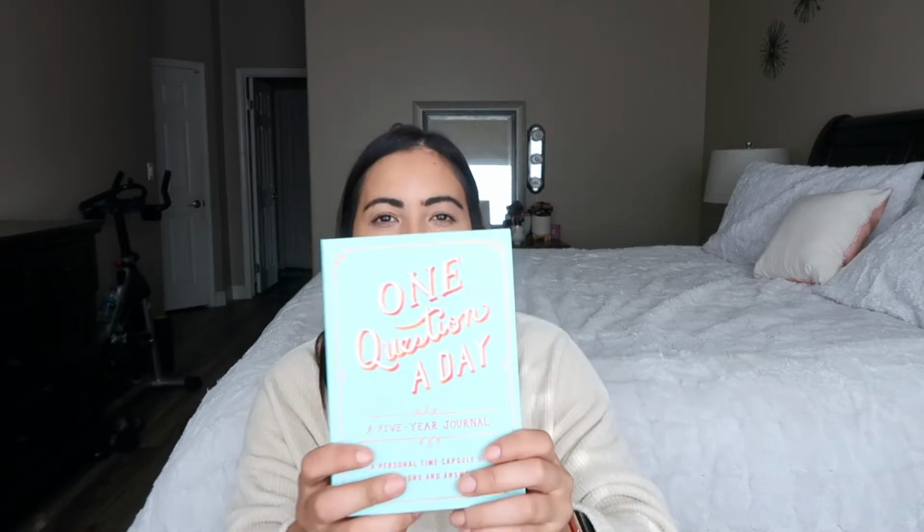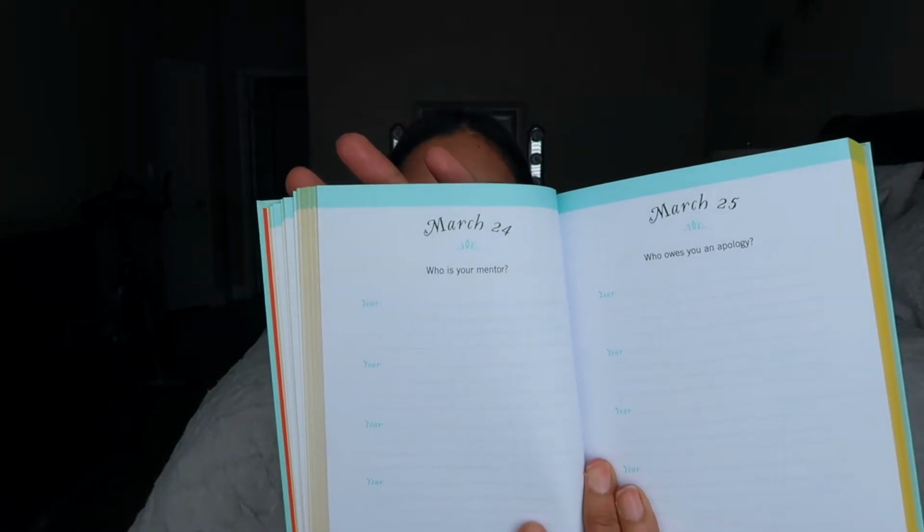That was funny. So the next items that I want to share with you guys are actually a ton of books that I have. The first one is the One Question a Day. I've really been loving this 5-year journal that I've been filling in. It's just a journal that asks you a question every single day and you answer it with the year and obviously your response. So that's what that looks like. I think it's really nice to come into my room, read the question, think about it to myself, and have that time to reflect on my day.